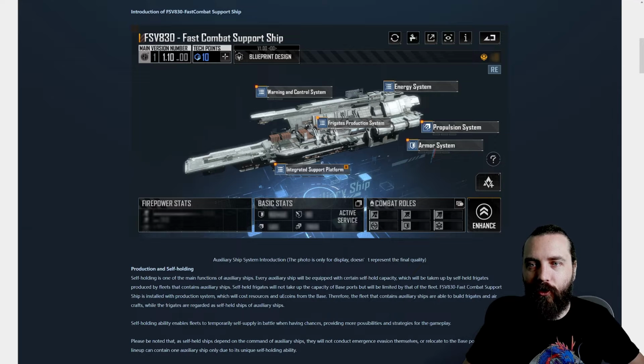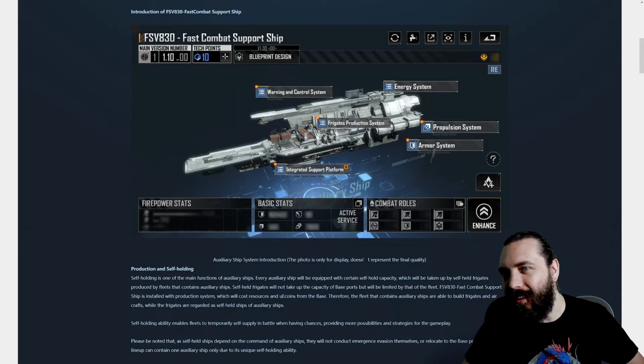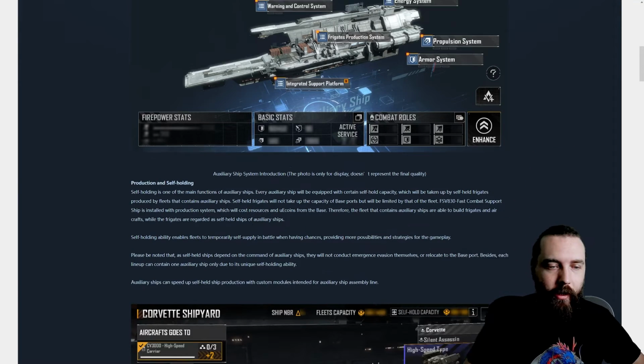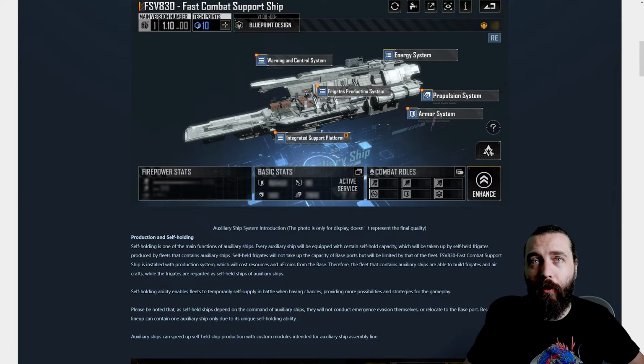We can't see quite how much CP that is, but it kind of looks like there's a 4 there and a 0, so I kind of want to say 40. I could be very wrong on that. So this is the cost of a carrier at the end of the day, which is not cheap, and it's not easy to get into your fleet. However, there is some interesting info later on that I'll get into that sort of nullifies what I just said.